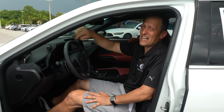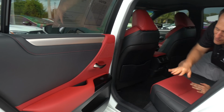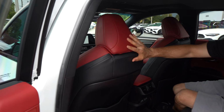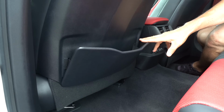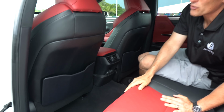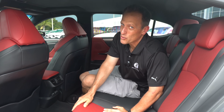Let's go ahead though, let's get into the back seat and see how much room there is in this ES. All right guys, back seat time. Love the two-tone, even on the passenger doors with the aluminum trim, looks amazing. The back of the seat, you got these large pockets, easily put an abacus, Texas Instruments calculator, a Speak and Say, and one of my personal favorites, Simon Says. I used to drive my sisters nuts playing Simon Says on road trips.